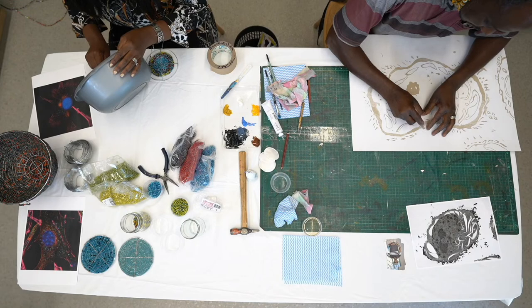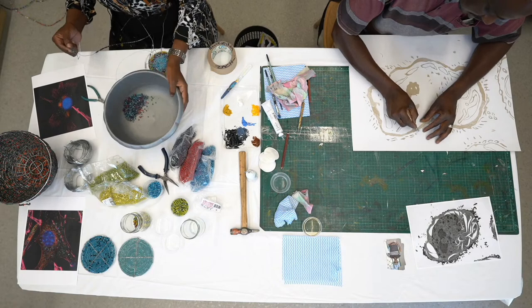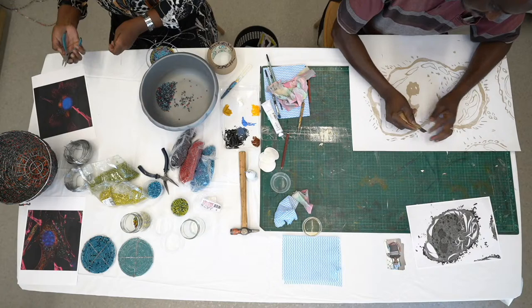I'm still cutting the pieces, as you can see, concentrating on that portion there. I'm cutting. There we go. Cutting.